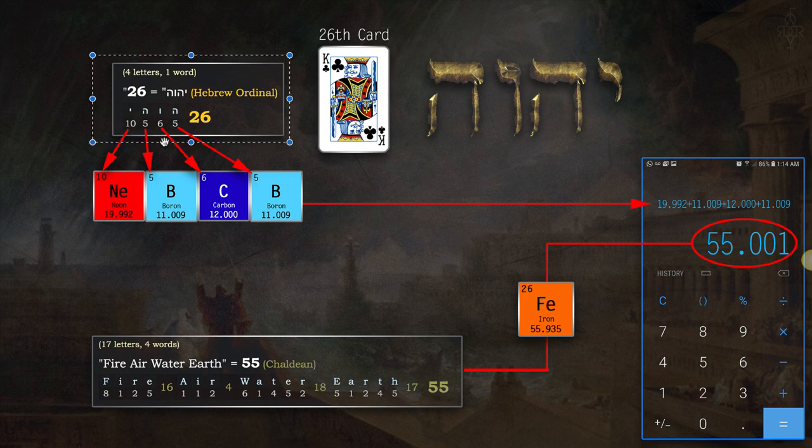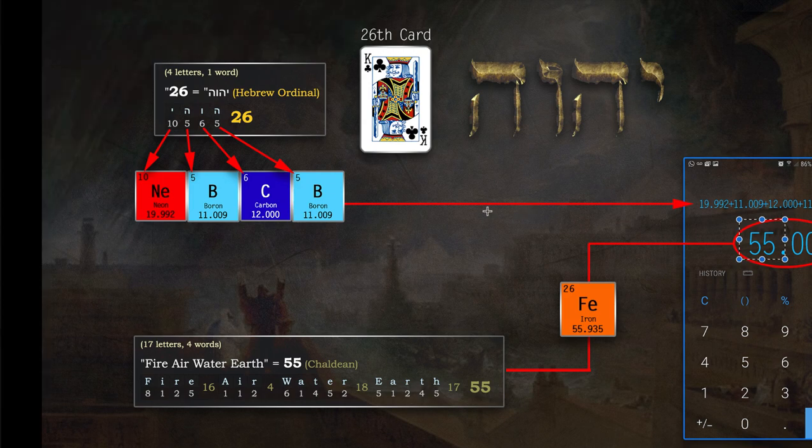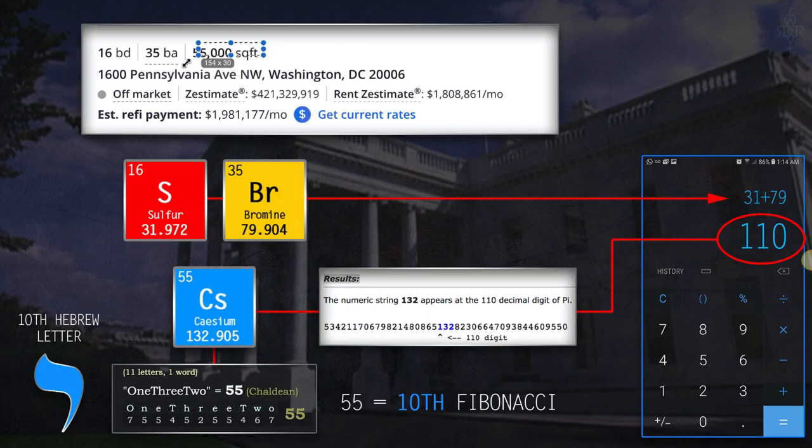But notice when we bring in alchemy, 10565, it's neon, boron, carbon, boron. 10565, go over to the trusty calculator. We add that up, we get the number 55 on the masculine side, 0.001, but 55. And I just showed it's 50, you know, the White House is 55,000 square feet. It's linked to the 110, the 132, the 55.